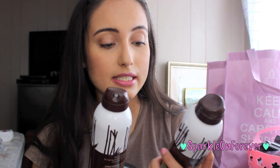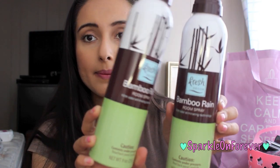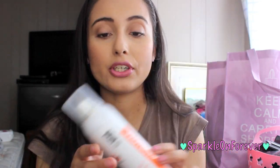Then I picked up some of these room sprays. This is the Fresh Decor Bamboo Rain. They also had a vanilla one, but I wasn't a big fan of that one. And then I've been loving this stuff. This is the Salon Graphics heat protectant for your hair, and I don't mind the smell. It smells decent, and when you spray it on, it almost feels like a baby powder.